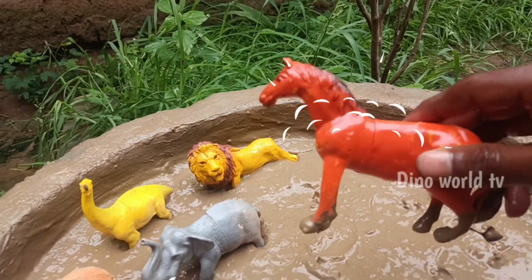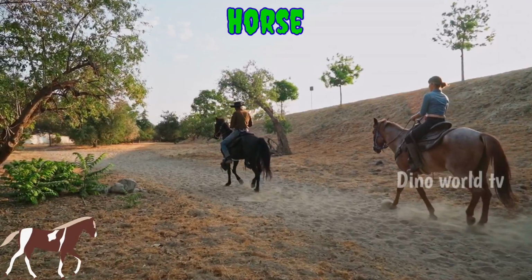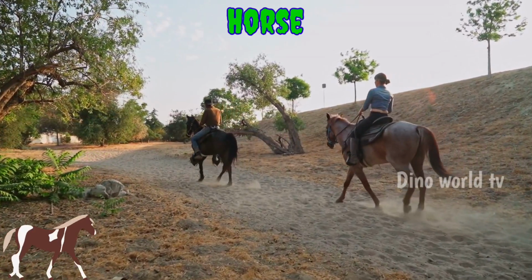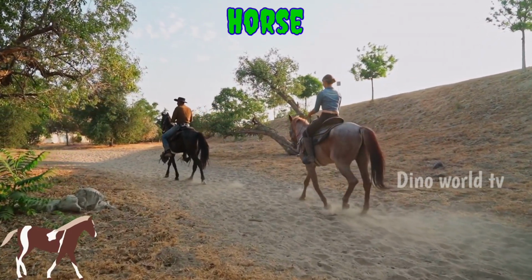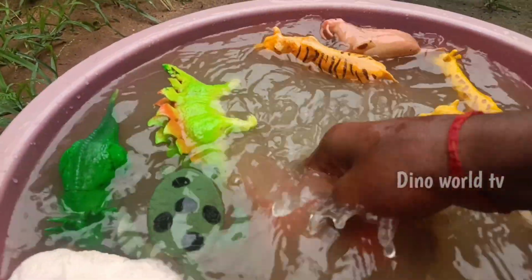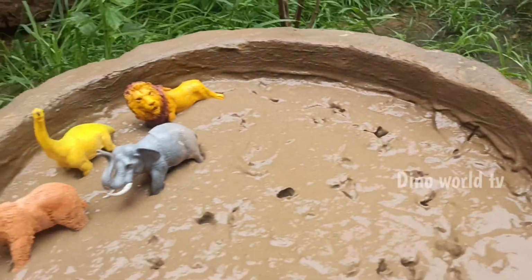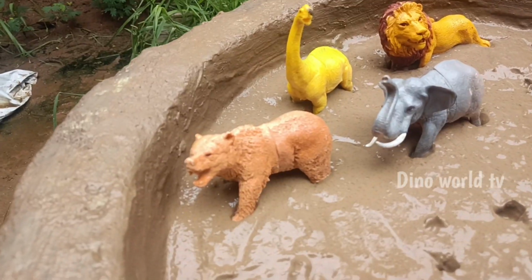So get the next animals out of the mud. Horse, elegant, swift mammals used for riding. Let's wash it now. Here we go, horse.